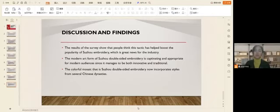The colorful mosaic that is Suzhou double-sided embroidery now incorporates styles from several Chinese dynasties.